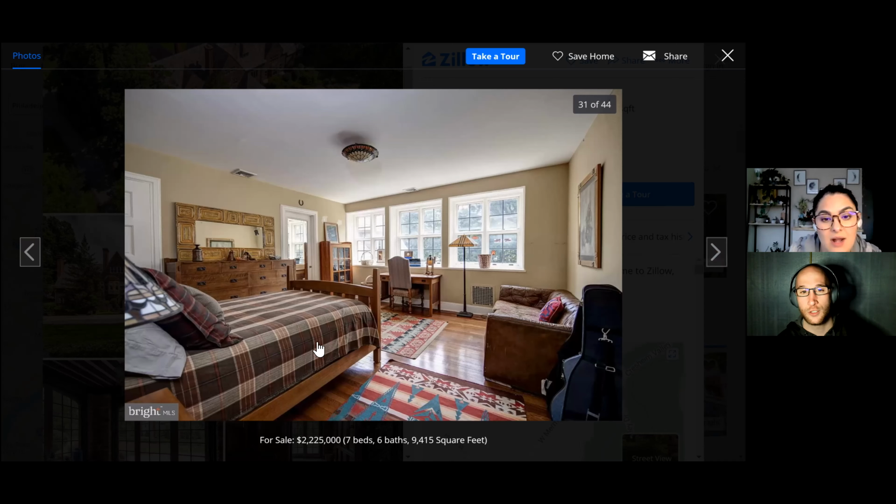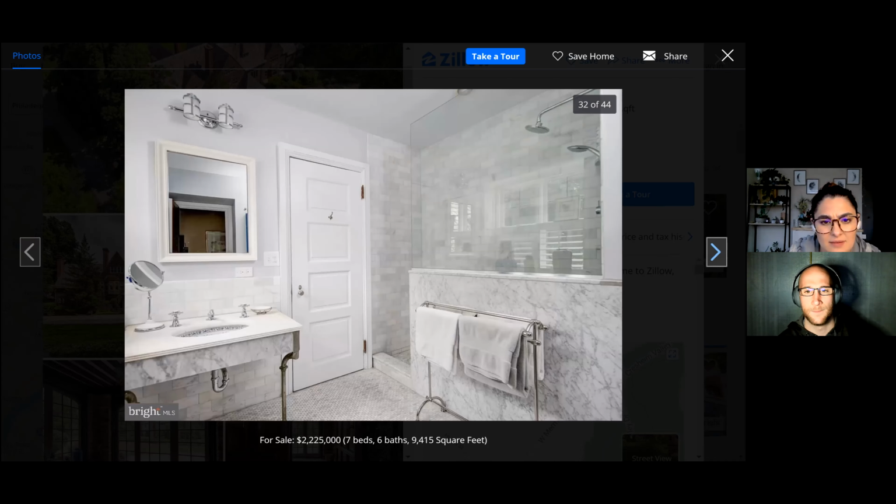You could get rid of that couch. You could get a bigger bed in here, because this looks like a twin bed. Yeah, that's legitimately a twin size. So that's pretty good.